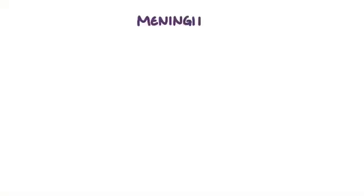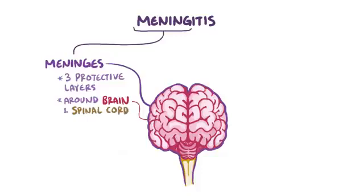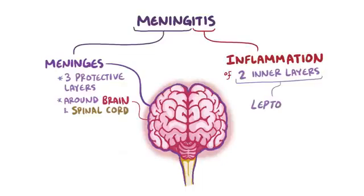With meningitis, meninge refers to the meninges, which are three protective membranes that cover the brain and spinal cord. And itis refers to inflammation, so meningitis is an inflammation of the meninges. More specifically, it refers to inflammation of the two inner layers, which are called the leptomeninges.